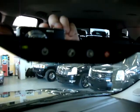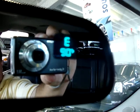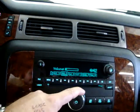Okay, we got the OnStar system, and in a few minutes I'll tell you what that does and what are its benefits. On the rear view mirror we have a compass with a temperature readout. Okay, this here is your HomeLink. That's to program your garage door or gate at your complex. Let's go ahead and turn on the stereo here.